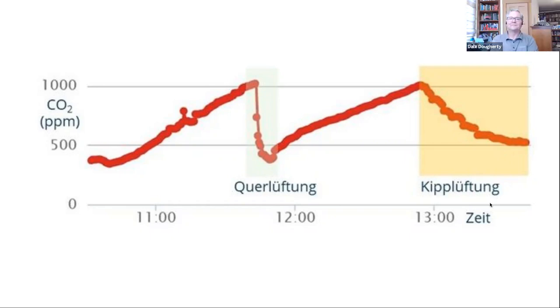Okay. So coming to learn how we ventilate the room best. If you have an air conditioner, probably you will see something between these two curves. It depends how much air you get into the room through the air conditioner.